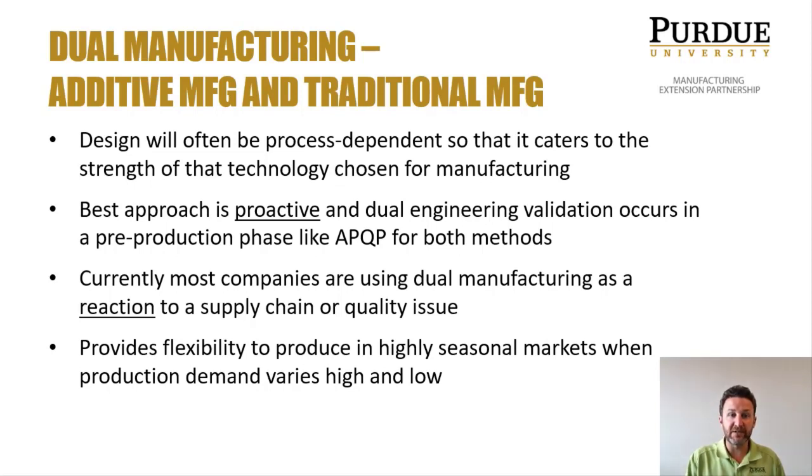It could also provide flexibility for seasonal markets, depending on if you have really high or really low demand periods, and it's tough to gauge how many parts you're going to need. But perhaps during those low points, you can rely on additive, and to do this in an upfront and proactive manner rather than a reaction. That's really the ultimate goal for companies, to employ both methods effectively.